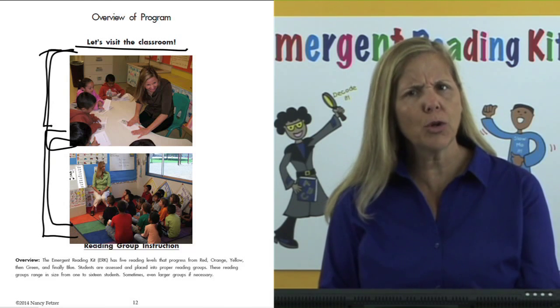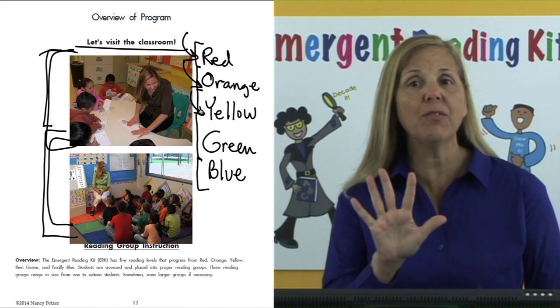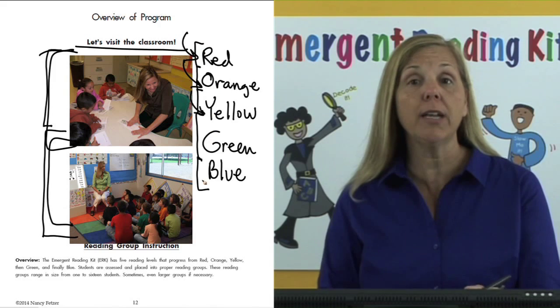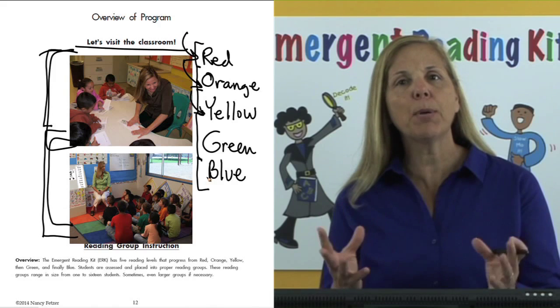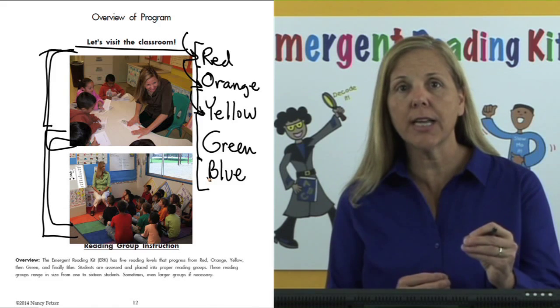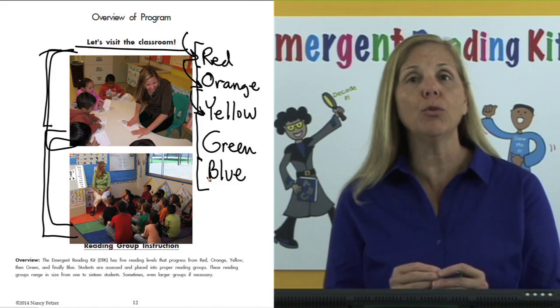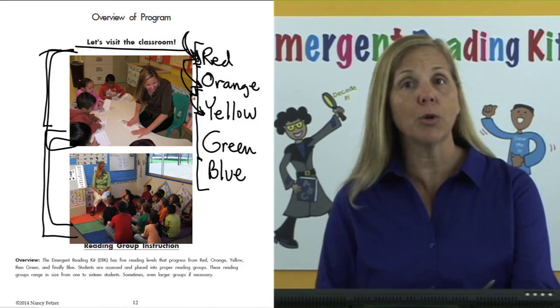How are these reading groups formed? The Emergent Reading program is broken up into 5 reading levels that progress from red, orange, yellow, green, and finally to blue. In this program, I provide you with initial assessments as well as ongoing assessments for you to place your students in the proper reading groups.